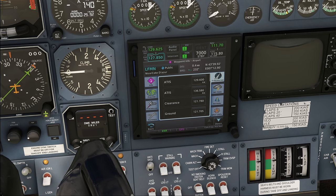Bonjour. This is Nice Côte d'Azur Airport Information Papa recorded at 1900 UTC. Expect RNP Alpha runway 04 left. Arrival runway 04 left. Departure runway 04 right. Departure 7 Alpha. Transition level 60. Wind calm. Visibility 10 kilometers or more. Ceiling broken 3,300. Temperature 14. Dew point 10. QNH 1019. Confirm on first contact information Papa received.